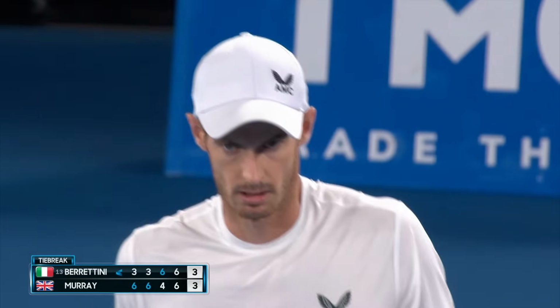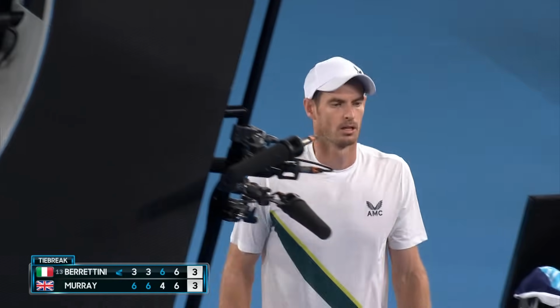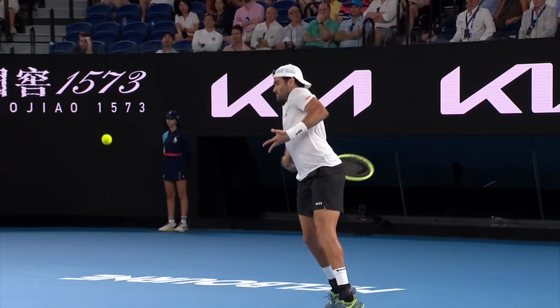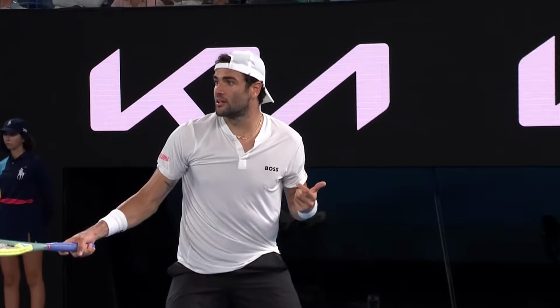Reminiscent of the opening set. A very loose forehand from Berrettini, something that we haven't seen for a long time. 3-all. Yeah, he got the ball he wanted, didn't he, Mark? There's no doubt about that. It was set up for his pet shot, really, that forehand. But, gee, that sailed a long way out. Nerves? Well, they have to be there, don't they?